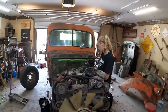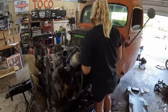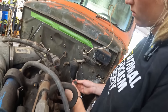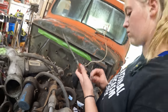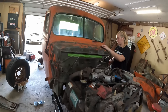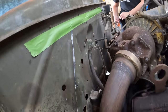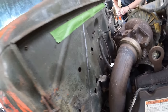All right. We're getting ready to cut the firewall here because we're kind of at a stopping point on the suspension. So Caitlin's cleaning up the firewall, getting that voltage regulator, and there's a little wire junction box there that's running three sets of cables into it. We've got the green tape across the top. That's our effort at a straight line across the top here. And then we've got chalk lines running down just inside of this roll in the metal here.